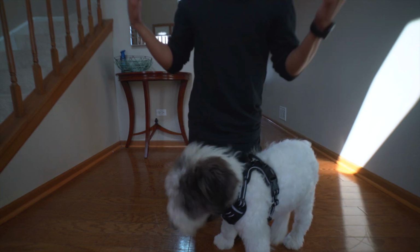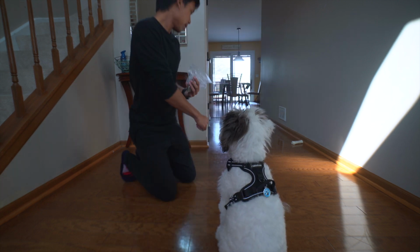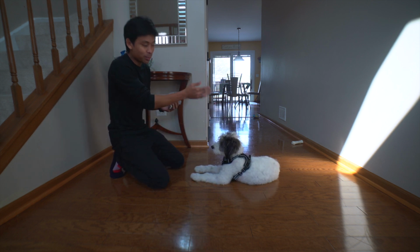So as you can see, Jaxon, unlike most dogs, goes down backwards. All right, come here, come here, come here. Sit, down, good boy. So you see how the back of his body went first instead of his paws forward.